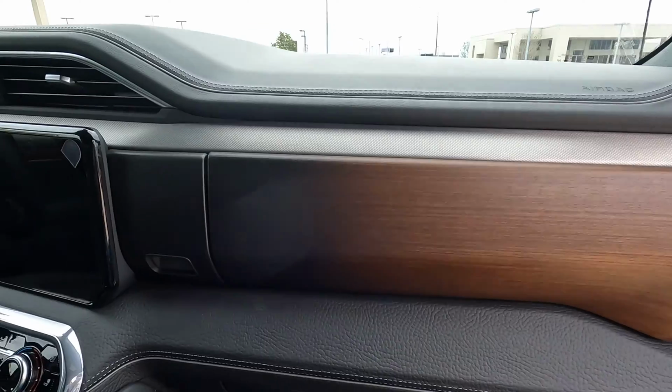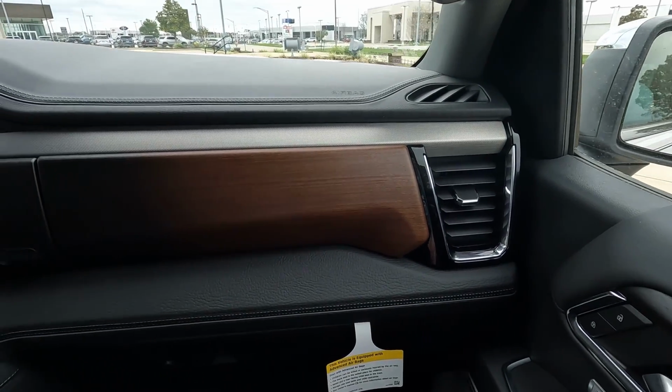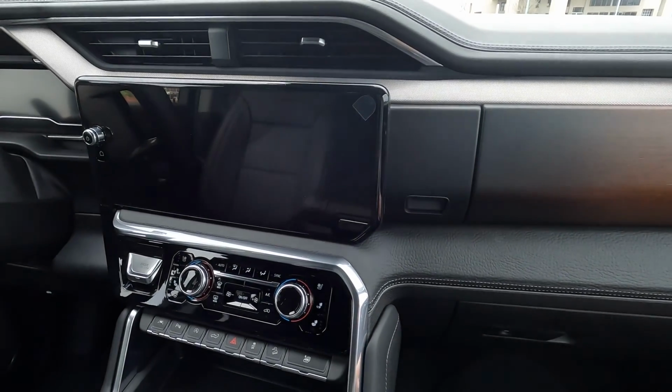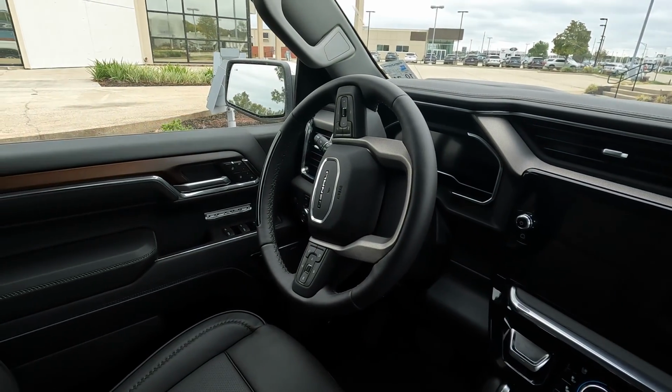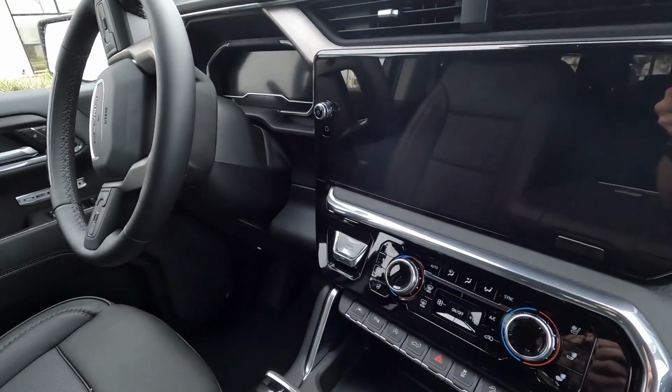Now, for those of you who are saying, okay, Tom, there's a lot going on with this truck. It even has Super Cruise. It has about everything you can get with a Denali trim level for the truck. What is the price like? How luxurious is that? $80,940. Tell me what you think about that.